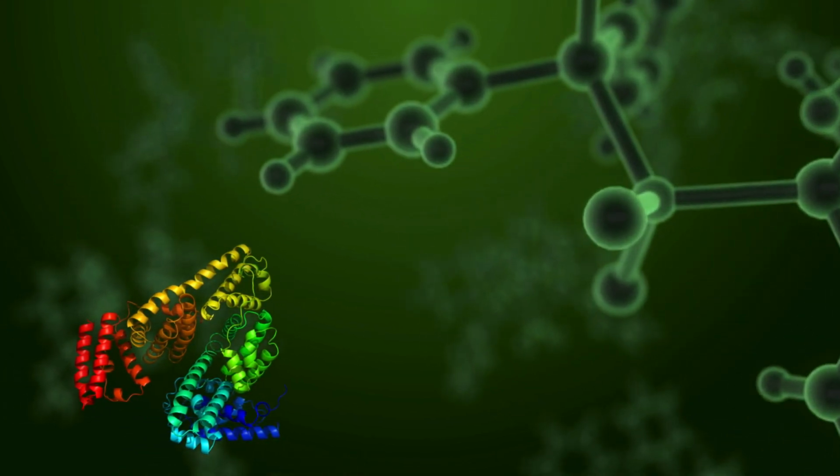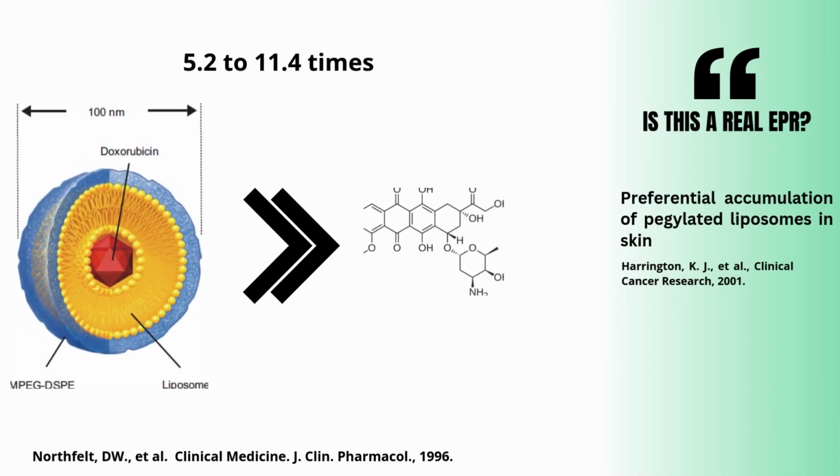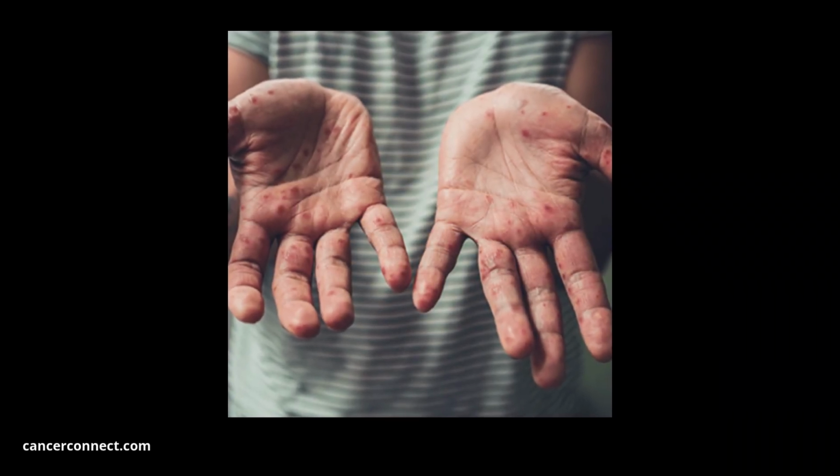And the other thing is that accumulation of nanoparticle is not only because of EPR, but might be due to preferential homing. In a study by Northfelt in 1996, Doxil was compared to doxorubicin in AIDS-related Kaposi's sarcoma lesions, and it was found that Doxil levels were 5.2 to 11.4 times greater than those of doxorubicin. But the key point here is that liposomal doxorubicin tends to accumulate in dermal and epidermal tissue, and in some cases a disease called hand-foot syndrome was diagnosed using liposomal doxorubicin.